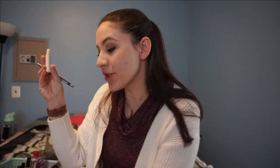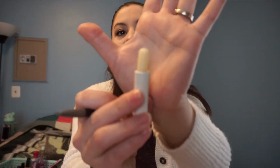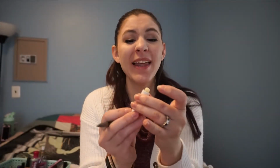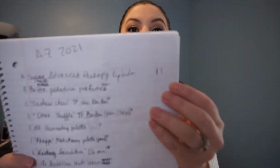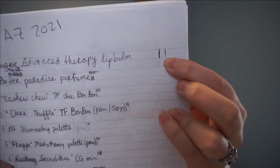So starting off, I have the Sugar Advanced Therapy Lip Balm. It's this little guy. I like these, but the minis suck. The minis always break, and it's super annoying. So there's that, but I'm gonna show you where I am. I went from that line to this one, and then from this line to the edge of the paper is how much there is. So making good progress. I've been using that every single morning when I'm getting ready. It helps.